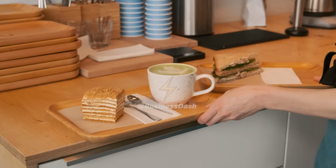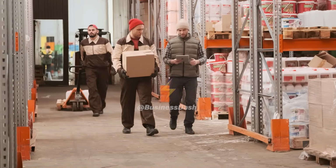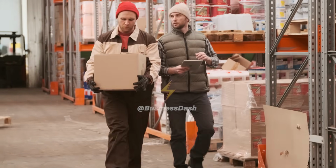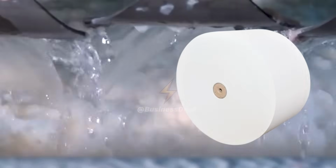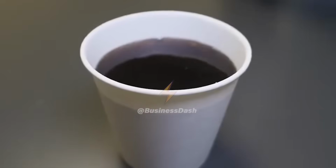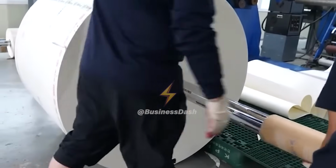Cafes, restaurants, food delivery services, and catering companies all need a steady supply, and most prefer to buy locally to avoid shipping delays and rising container costs. The machine itself is surprisingly compact. You load in food-grade coated paper rolls, and it automatically feeds, heats, shapes, and seals each cup or container. By swapping molds, you can make different sizes, from small espresso cups to larger lunchboxes.